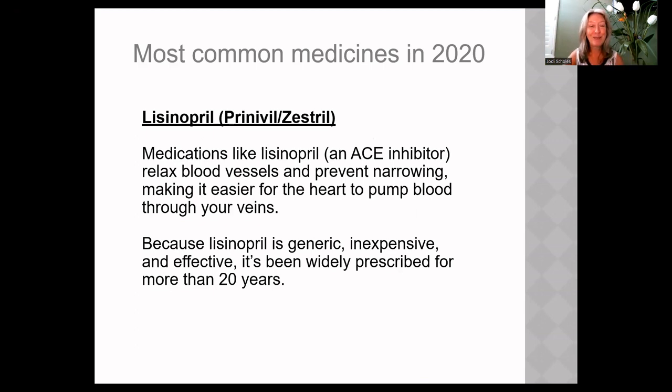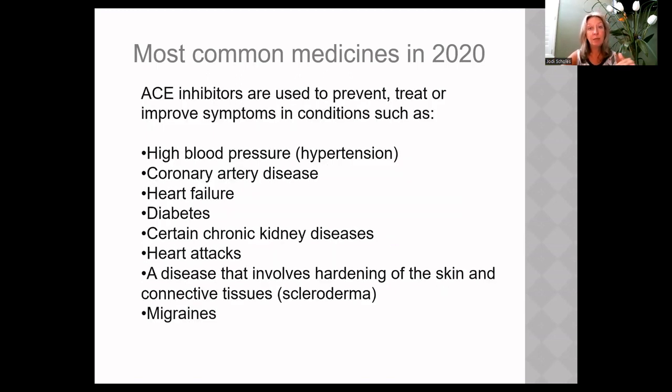So I did go on to explain that it relaxes the blood vessels and prevents narrowing of the blood vessels. So it relaxes those, and that decreases high blood pressure. It allows things to stay in a more controlled state. But take a look at this. Why are ACE inhibitors prescribed? Well, obviously hypertension, but also, you could be having chronic kidney disease. You might have had a heart attack, migraines sometimes. This is specifically to deal with the pressure, the high blood pressure. And these are some of the symptoms that an ACE inhibitor will treat.